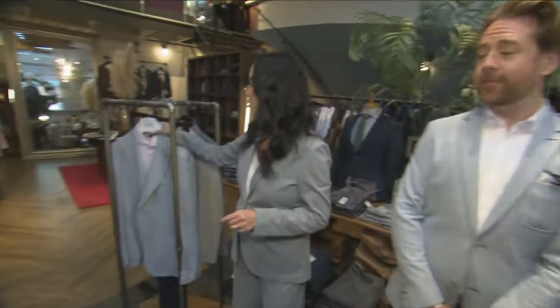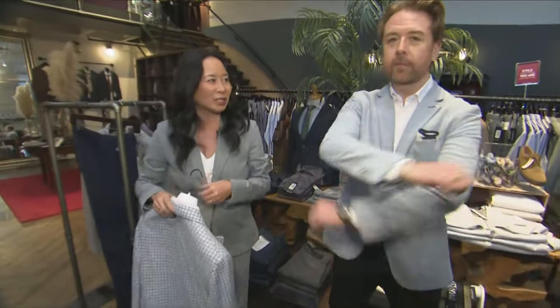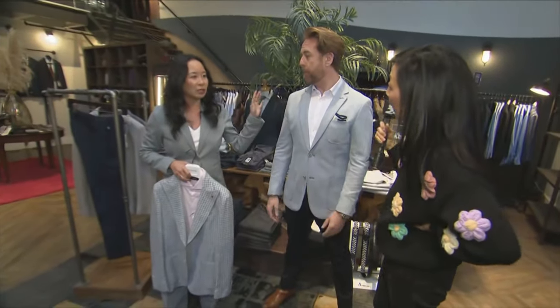So it's all about jersey fabrics. What's great about jersey fabrics is it has a four-way stretch, as opposed to regular clothes that have a two-way stretch. So, Matt, do a little... one of these. Very comfortable. It's like a t-shirt and a cardigan. That's how soft this is, really. So this is something that you can roll into a ball. It's not going to wrinkle.